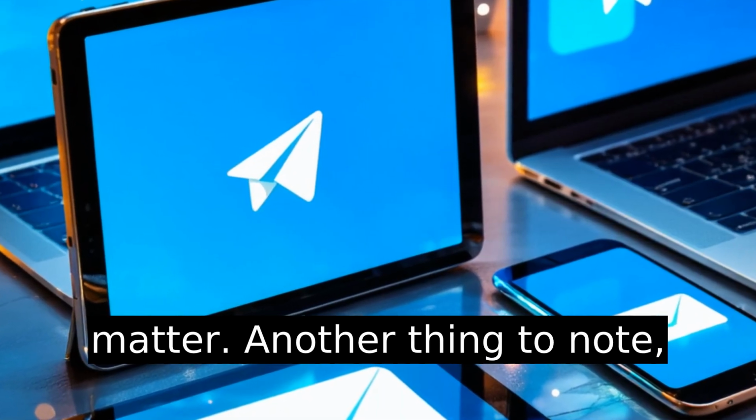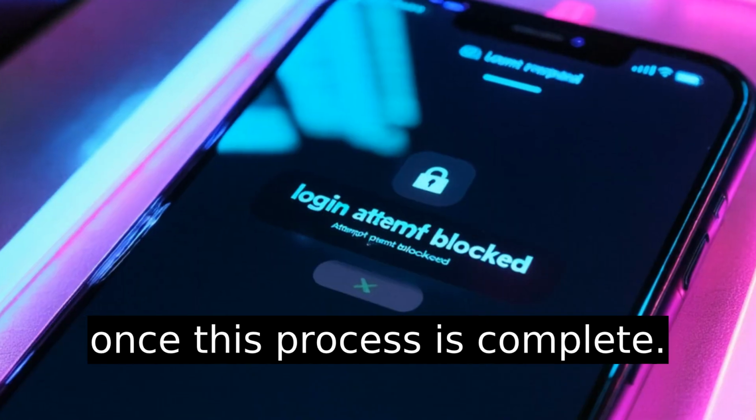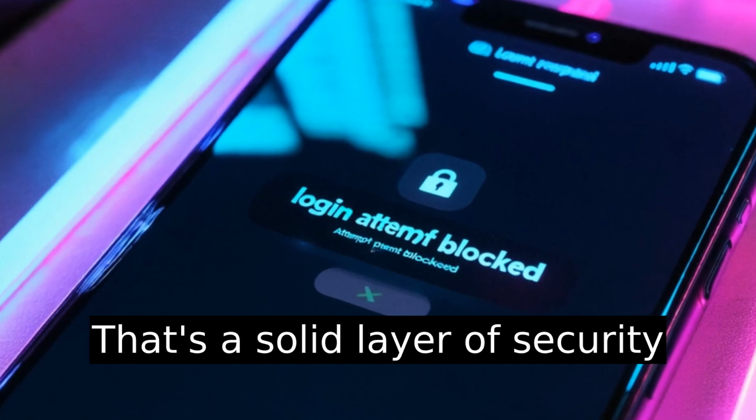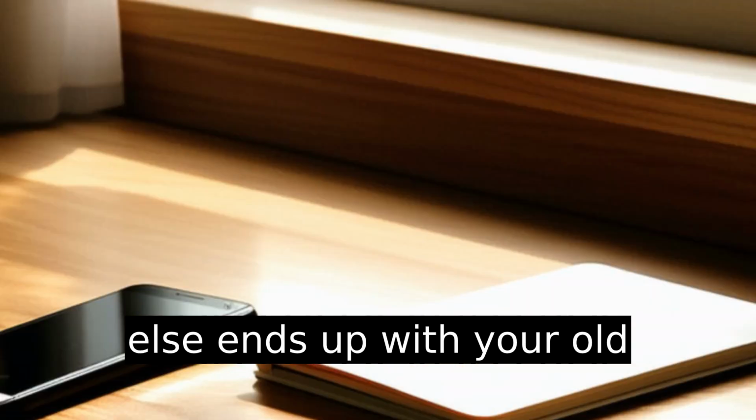Another thing to note: your old number won't have access to your account anymore once this process is complete. That's a solid layer of security for you, especially if someone else ends up with your old number.